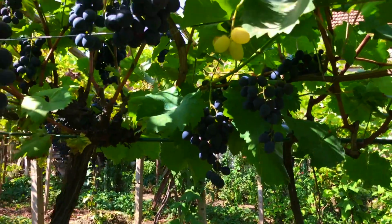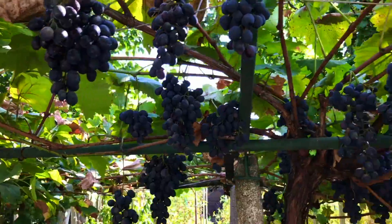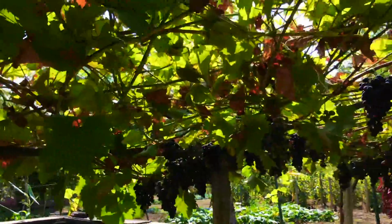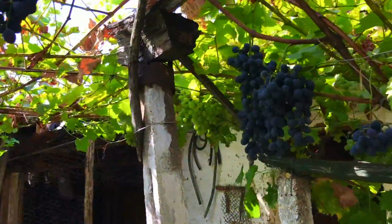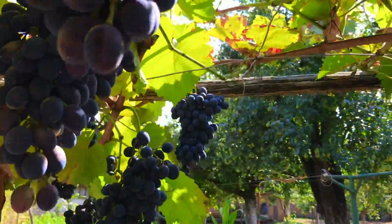Going this way. Alright, there's some more grapes here. And there's some more grapes over here. Moving along with more grapes.